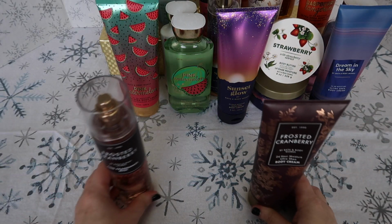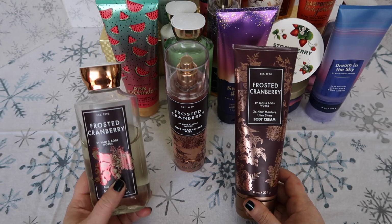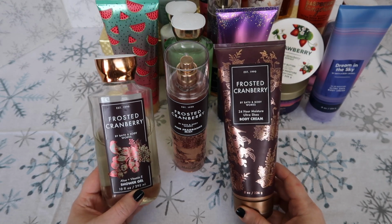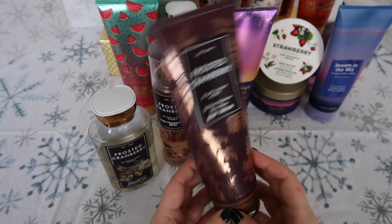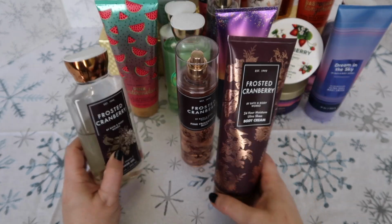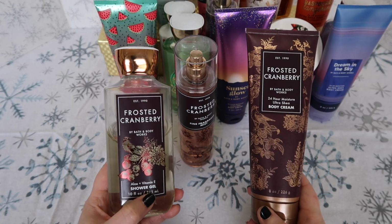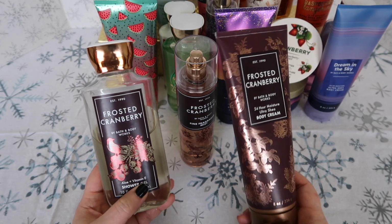And number 1 is Frosted Cranberry. This one surprised me so much in such a good way. This was also in the range with White Pumpkin and Chai. Again, this toile patterning I thought was just really pretty, and I have been loving this scent since it came out. I've been using it since Thanksgiving all through the winter season.